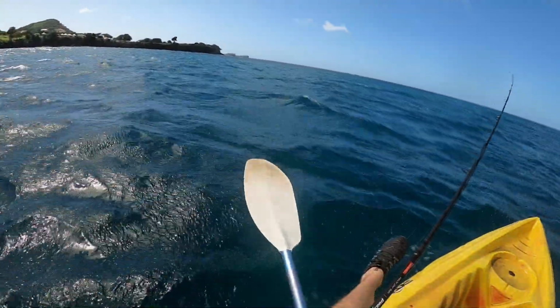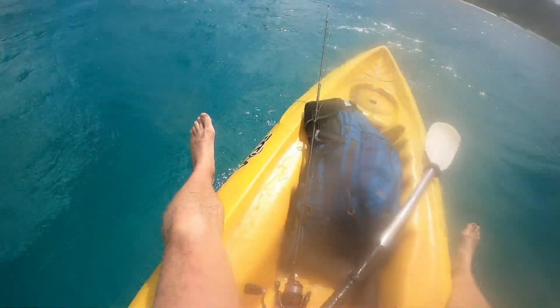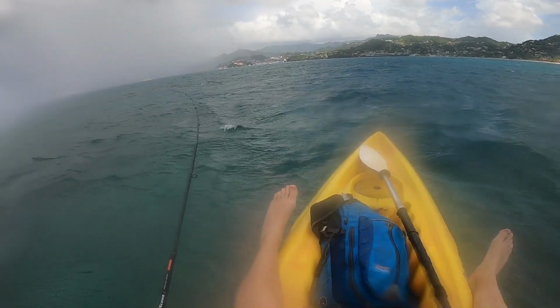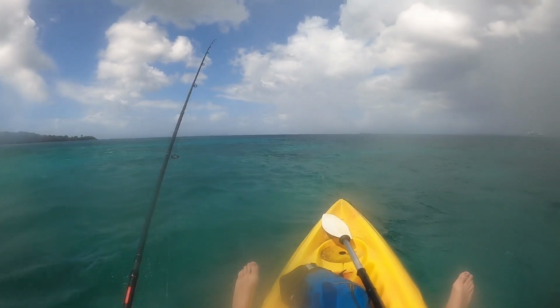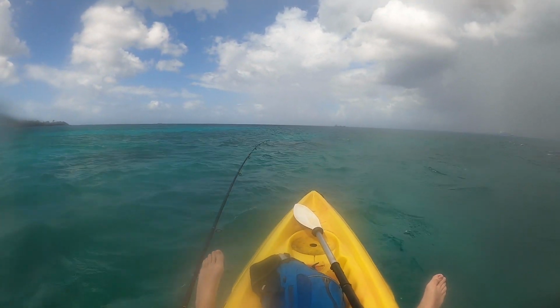I knew there was barracuda there, didn't expect to get into any, started getting into some. As soon as I got into the barracuda, as soon as I took it, they just bit straight through the 10-pound mono and they were off, losing loads of gear, very frustrated. You can see them jumping out of the water here and yeah, gutted about that.